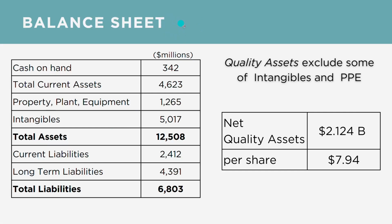Let's lastly look at their balance sheet. Here is something we always have to take into account, because when we know the present value of all the future free cash flow, we have to add in, okay, maybe they have a lot of debt, so we have to subtract that from the current value of the company. Or maybe they have a lot of assets, so we need to add that. That's the current value of their assets that we're buying into. So you can see here their cash on hand, which is probably one of the things I like the least about this company. $340 million sounds like a lot in cash on hand, but they have $2.4 billion in current liabilities. This is money due within the next 12 months. And $4.3 billion of long-term debt.